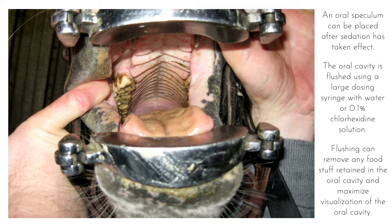your visualization. Now, if you did your flushing really well and there's still food, pieces of grass stuck in certain parts of the teeth, it could be in between teeth, it could be on the occlusal surface of the teeth, then you have to check why these foodstuffs, these leaves or this grass, are being retained in the oral cavity, because that can cause problems for your patient.